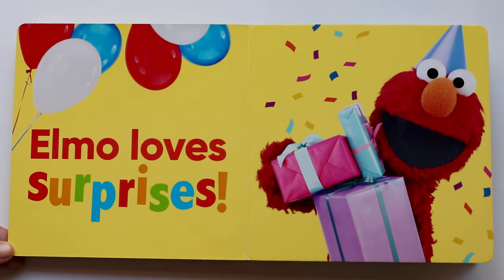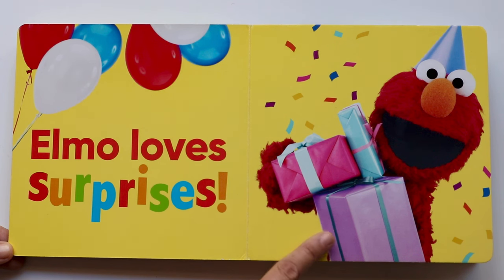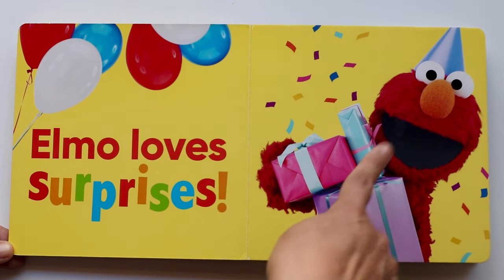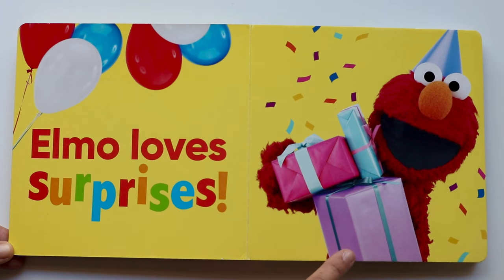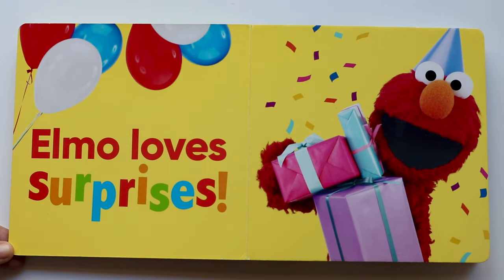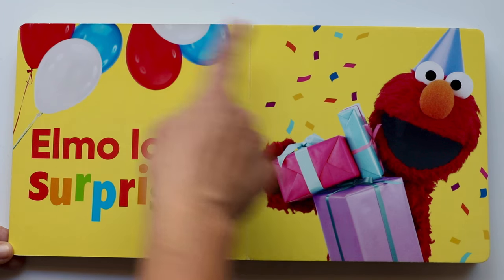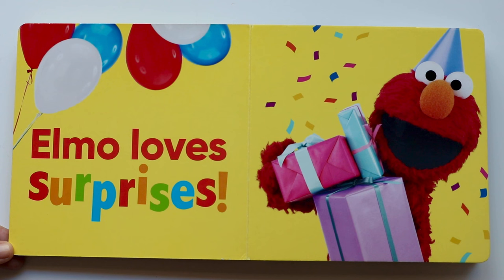Elmo loves surprises. Surprise! It's nice to receive little surprises. It looks like it's his birthday. Wow, how many presents do you see? Yes, 1, 2, 3. That looks like it might be a book, maybe. And there's balloons and confetti. Elmo looks very happy because Elmo loves surprises.